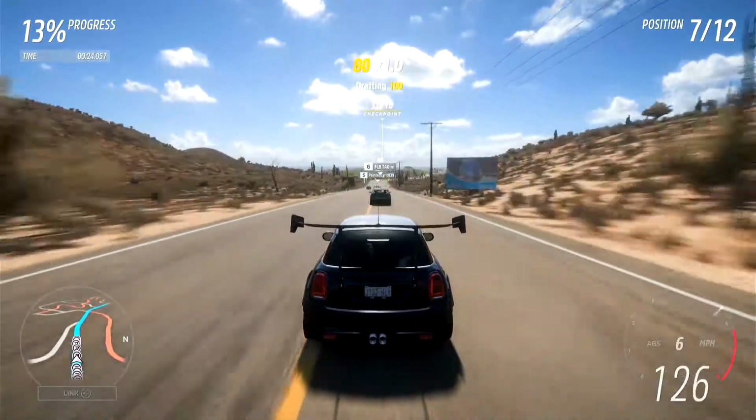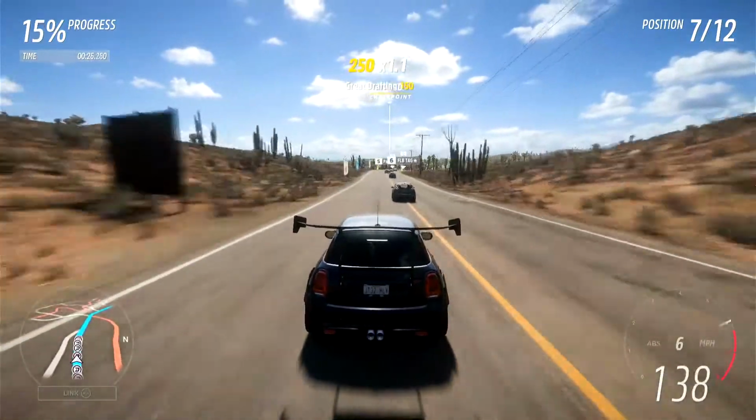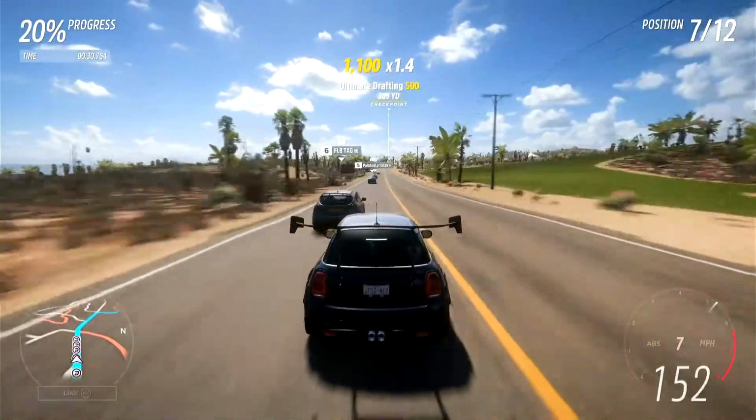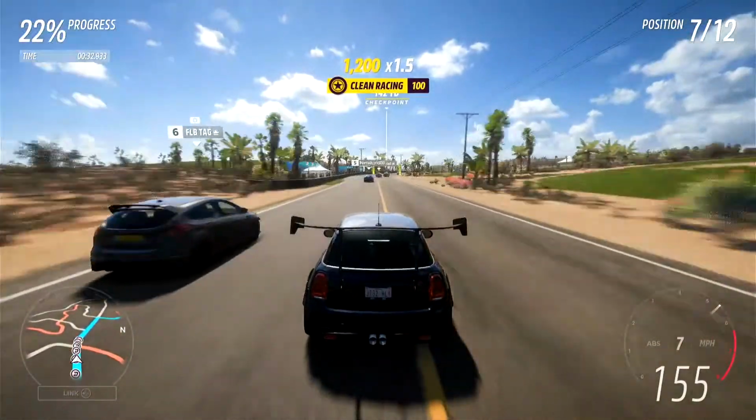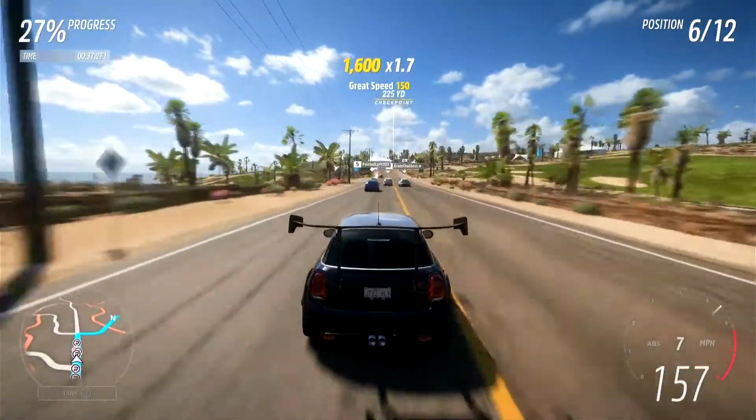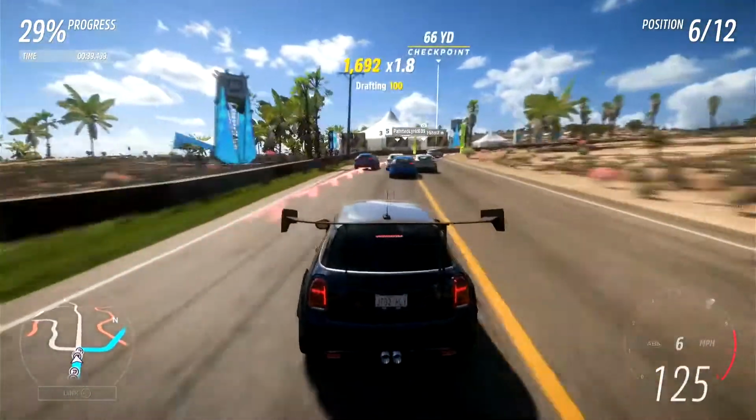Let's see, we'll go up into 6, because this thing is currently running a stock gearbox, because the way that I tried to put the PI means it didn't work out. But we do apparently have 7 gears. Why do we have 7 gears? This is a Mini. But, you know, it's probably best I don't ask. Anyway, let's go up onto here.